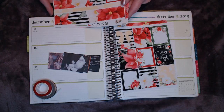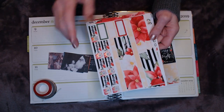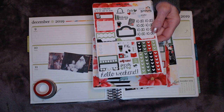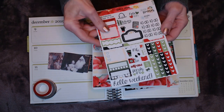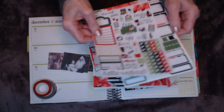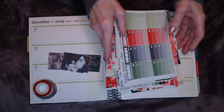This washi I'm going to have to try to finagle, because this is really made for the vertical planner. Mine's horizontal, so it doesn't quite line up, so I will have to play with some scissors or my trusty X-Acto knife without killing myself. This kit has got tons of boxes and half boxes and deco, just all kinds of things. Just loving the variety in this kit. So this should give me everything that I need to do here.